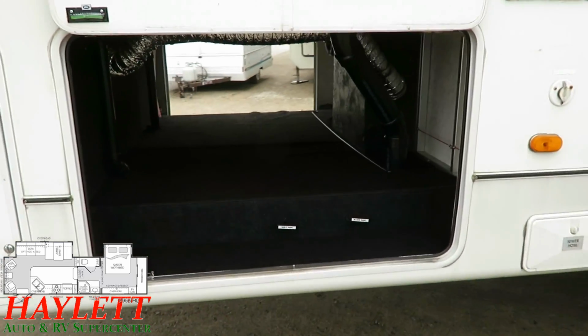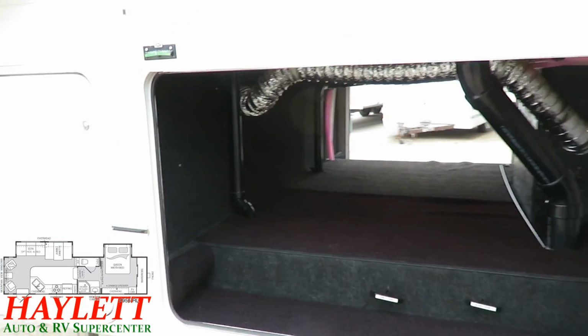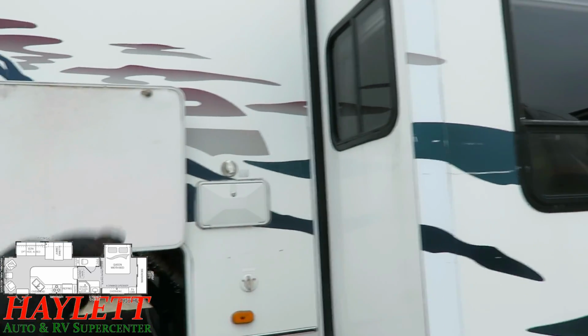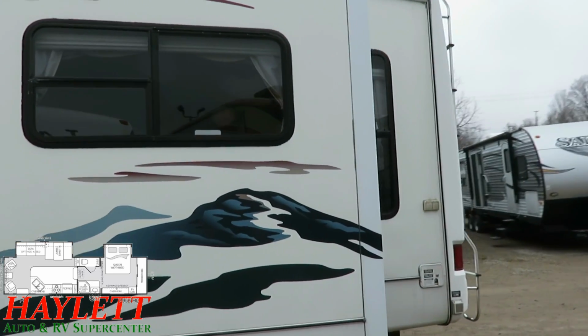Another good look at the pass-through here. Again, super clean, just remarkable. Heated enclosed underbelly. You've actually got black tank flush kit up there, which is something you didn't find on a lot of RVs of this age. Some, not many.